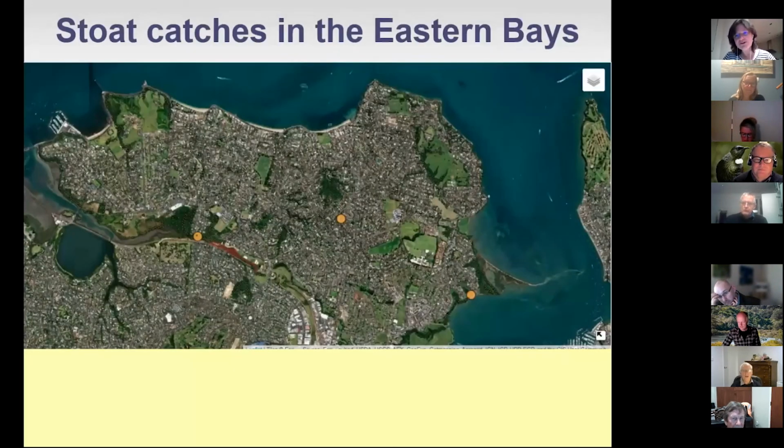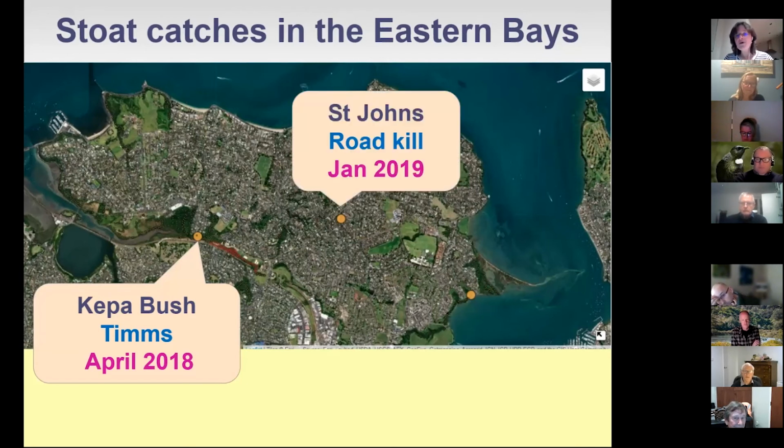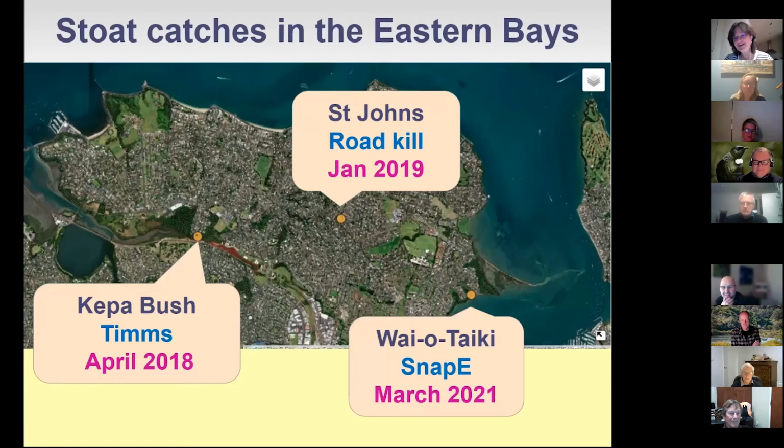So this is what we've caught. Since 2018, this is all the projects, reserves and community-led, all the stoats that have been caught in the Eastern Bays. And that's how I knew what Michelle was using in her data, because there are 3 of them. One from the Eastern Bays Songbird project and 2 others. One was at Kepa Bush, caught in a Tim's trap in April 2018. One was caught as roadkill and reported by Julie Robson in 2019. I'm not sure if Julie was the person who ran it over or just the person who found it, but that's how we picked that one up. And one in a snappy trap in Waiotaki in March this year, which is well in the danger zone for when they might have been traveling to the islands.